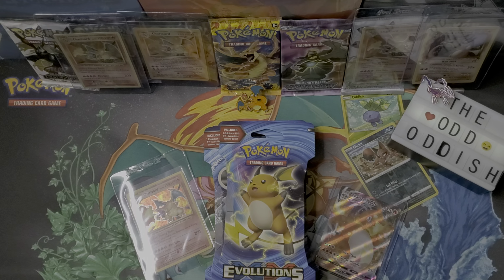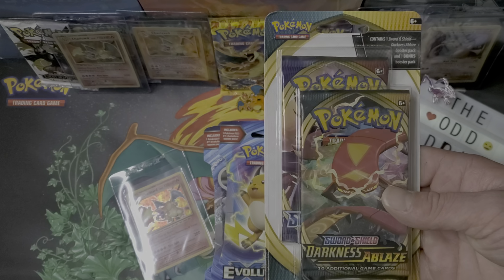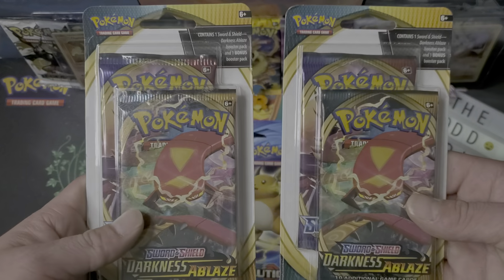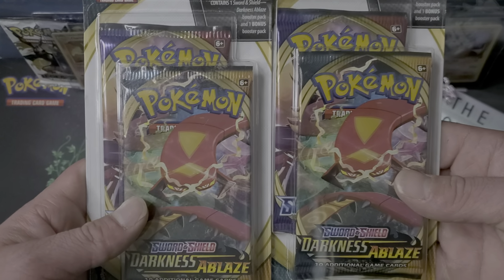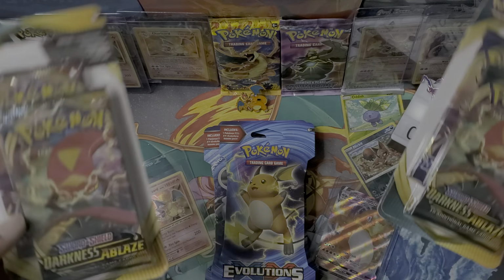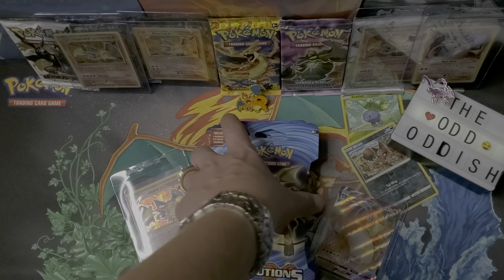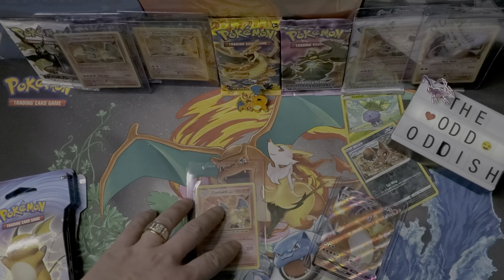And then next up after that, after the entree, for dessert, I got us a little sleeved Darkness Ablaze bonus blister with a Sword and Shield base pack. And for our second round of dessert, another Sword and Shield Darkness Ablaze bonus blister pack with a Sword and Shield base pack bonus. And that is going to be our opening today, guys. So, without further ado, you know what I say. You know how it goes. Let's get cracking. Let's get cracking.